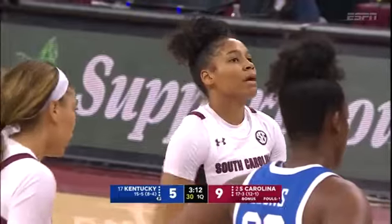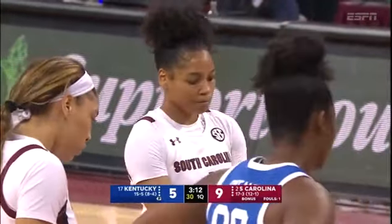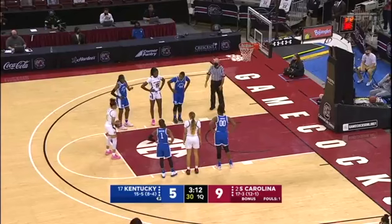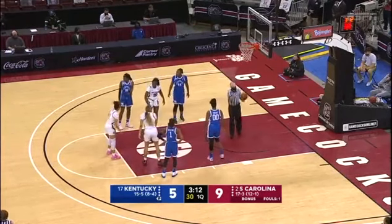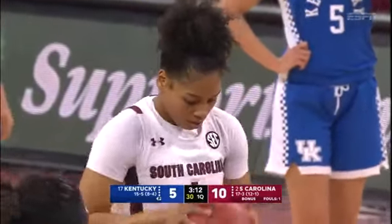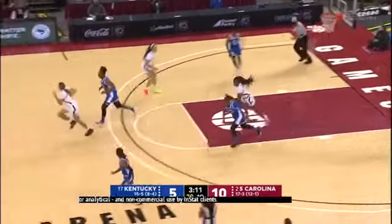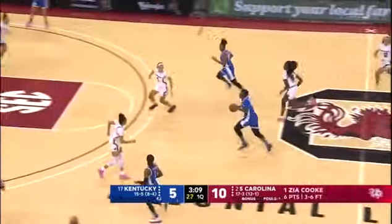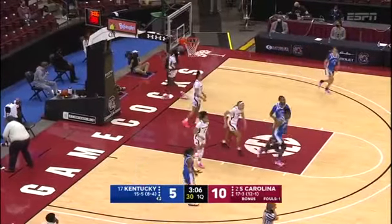Well, one thing we have seen Zia Cook do early here is get to the line. Cook shooting her 5th and 6th free throws of this opening quarter. In the first matchup between these teams, South Carolina was only 13 of 21 from the free throw line. They have struggled from there this season. In transition, Owens couldn't handle it, and Kentucky coughs it up.